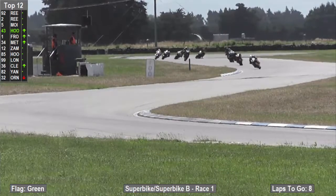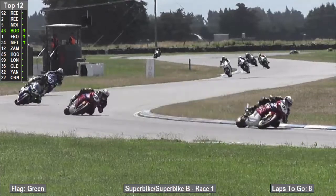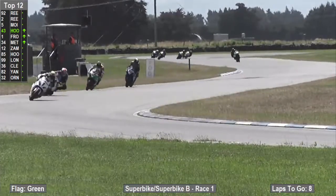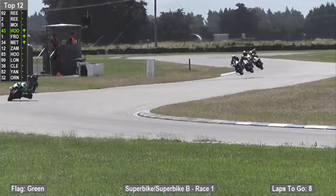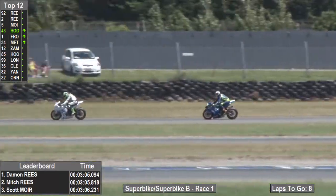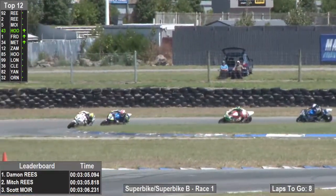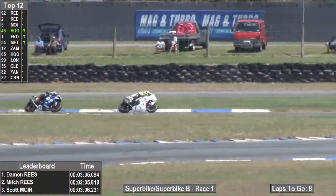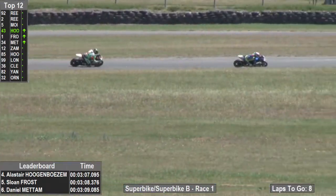Let's take an opportunity to go through the entire field at the moment. It's Damon from Mitch Rees, go to Scott Moyer, Alistair Hugenbosom, Sloane Frost, then in 5th, 6th go to Daniel Medham ahead of Livio Zamperi. Then we look to 8th at the moment, James Hugenbosom from Connor London, and 9th go to Ray Clee, and 10th ahead of Ryan Yanko to Dan Ormsby. Then of Dan's Ormsby Motorcycle Training, then in 12th place, 13th for newcomer Brad Groombridge, Chris Haldane, Dave Sharp, Kevin Beaumont, and the late Jake Lewis, late to join the race.